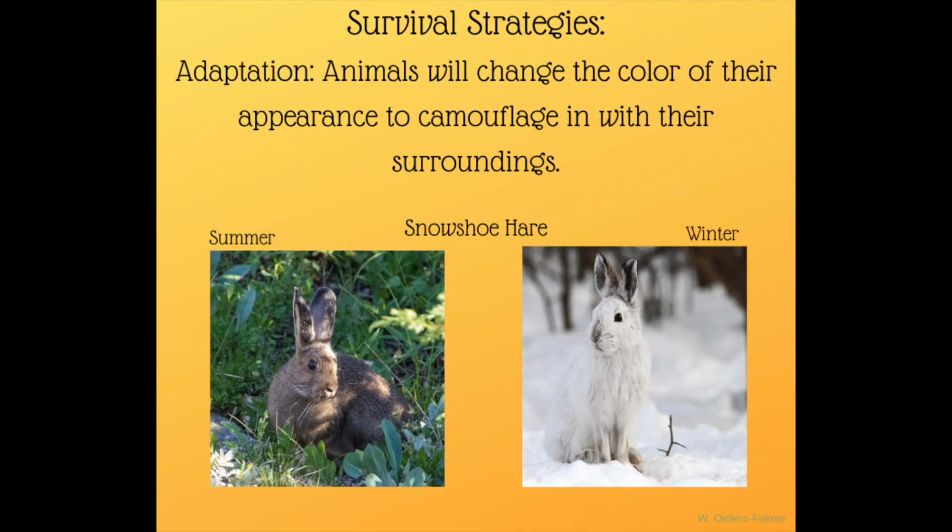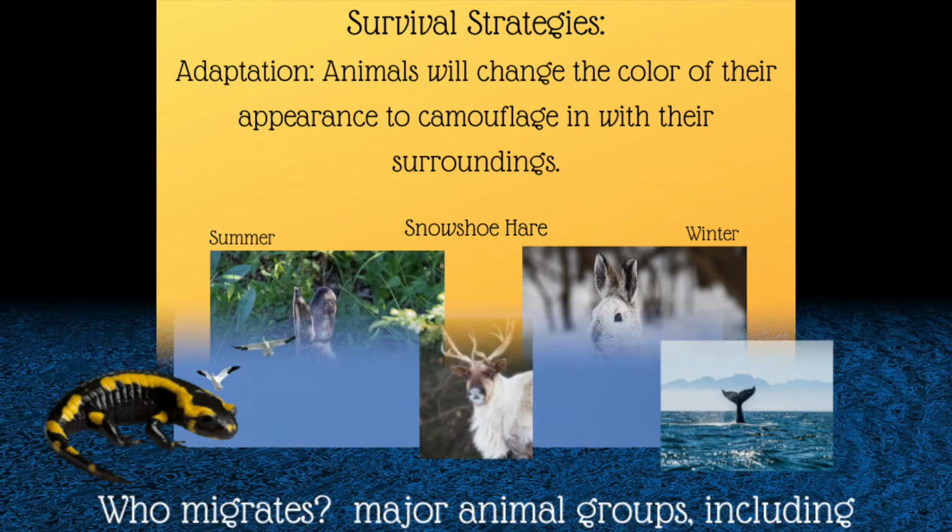Another way is that animals will change their appearance or their color. The snowshoe hare goes from a warm brown color in the summertime to bright white in the winter. It's one way that they can't be seen when there are fewer leaves and foliage to hide them. It keeps them safe.